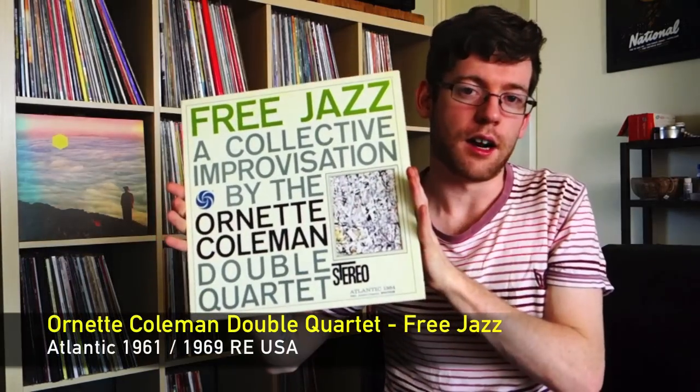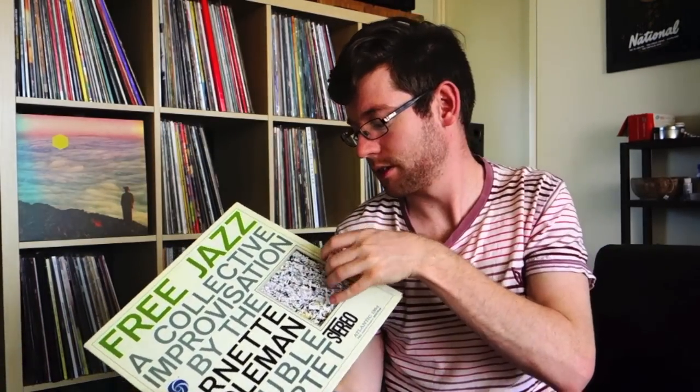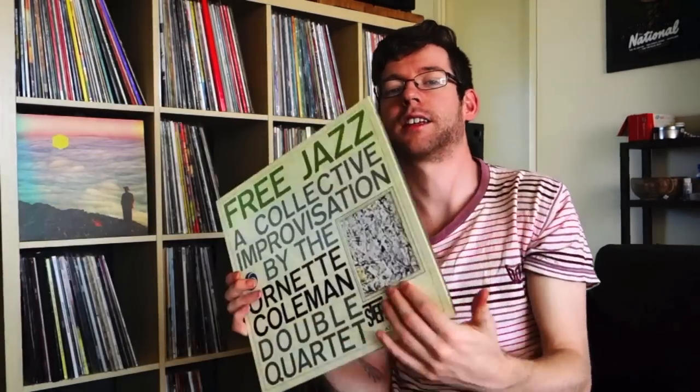Anyway, so yeah, I knew that obviously something had happened, so I got quite excited as I was digging through. And of course I wasn't planning to spend that much money, so I had to narrow it down to two records that I couldn't put back. So I already have the reissue of this one, but this is the die-cut version, which, being a bit of a graphic design and record nerd, I had to get the die-cut version.